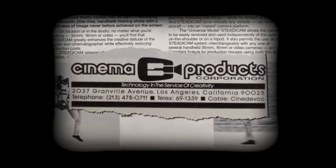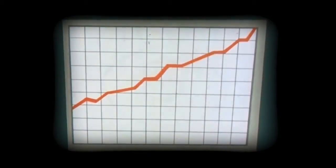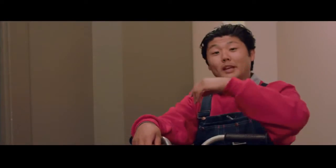In 1974, Garrett sold his invention to the Cinema Products Corporation, who created the first professionally manufactured, commercially available version of the Steadicam. Prominent Hollywood directors began to contact Garrett and Cinema Products, wanting to employ the Steadicam in their films. Major Hollywood productions such as Marathon Man, Rocky, and The Shining were some of the first films to use a Steadicam and created intense demand for the device. Soon, the Steadicam was everywhere. And filmmaking was never the same.